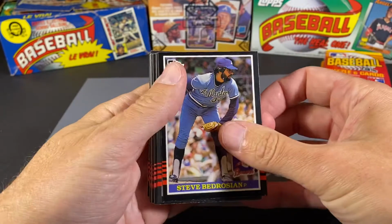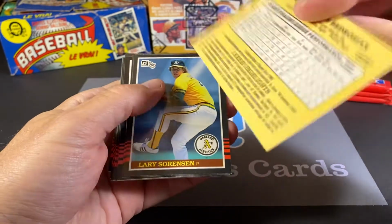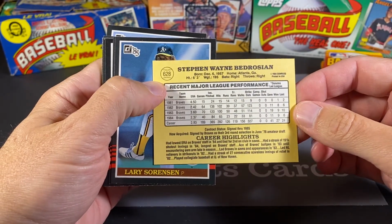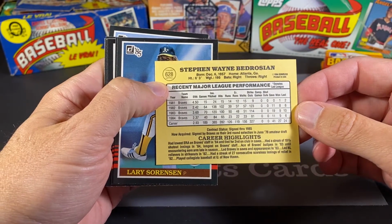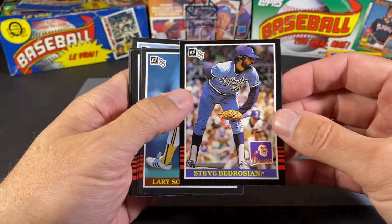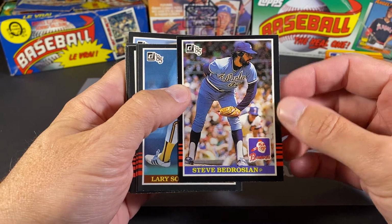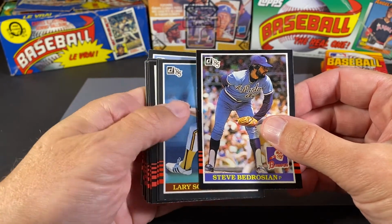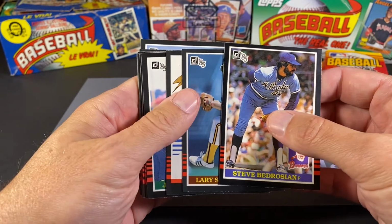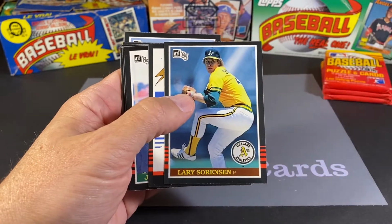All right, so we will start off with Steve Bedrosian, and that is what the backs of the packs look like. He was a very hot and cold relief pitcher, but he was pretty solid for a number of years for the Braves, even through their lean years in the 80s. He was one guy that kind of, I guess, kept things afloat for them.